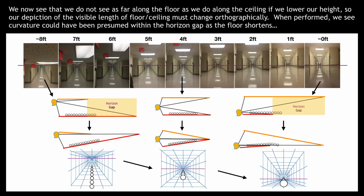And what ends up happening is we form this gap of sorts in our vision. If we are close to the ceiling, let's say, and it were flat, we would have a gap along the ceiling, and we wouldn't see as far along the ceiling, but we would see further along the floor. And the vice versa occurs when we are closer to the floor than we are to the ceiling. And my point with this is that we are always, when we are outdoors, closer to the floor than we are to the ceiling.